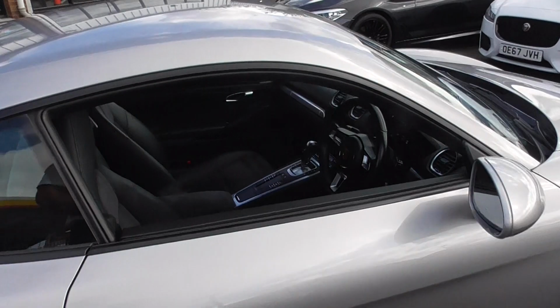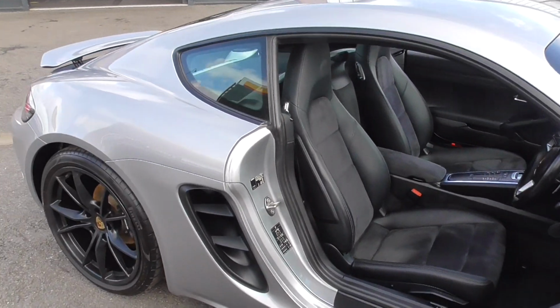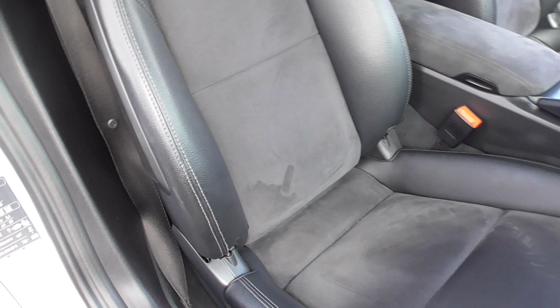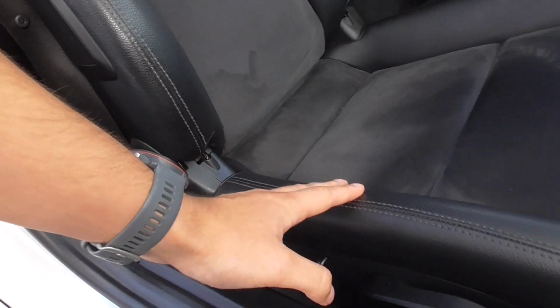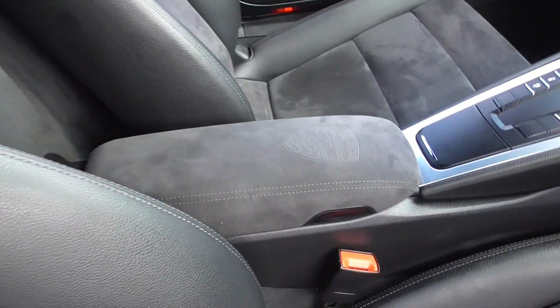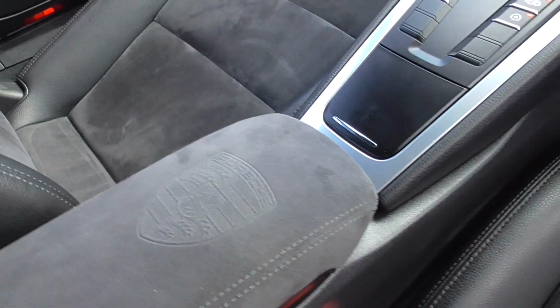Poking our head inside then, half leather, half Alcantara sports seats. And looking at those, they are in lovely order. So obviously, where do you normally pick up your wear? You tend to pick up wear on the bolsters, on the seat base. As you can tell, those are in very nice order. There's no staining to the Alcantara. We've got the Alcantara centre armrest with the Porsche Crest, which is a lovely option in my opinion.